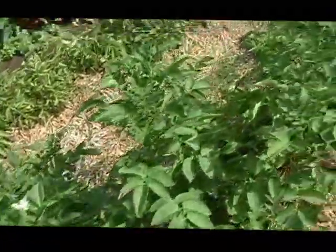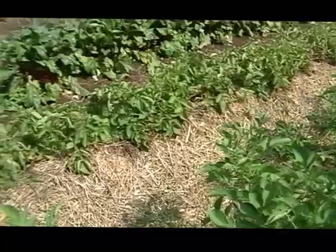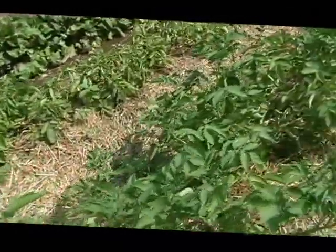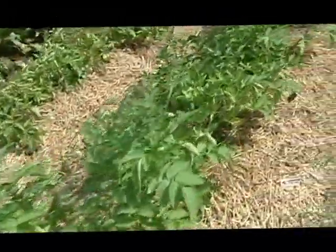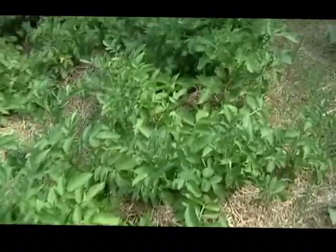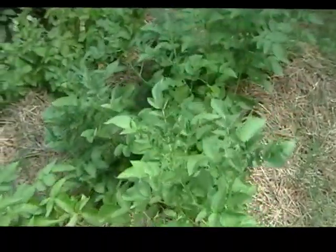Some more blooms. Of course, the one row, it looks like it's further along. They bloomed about a week ago, 4 or 5 days ago anyway. But they look like they're doing pretty good for the most part.